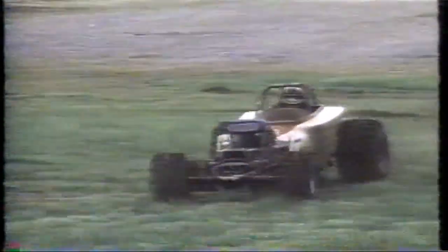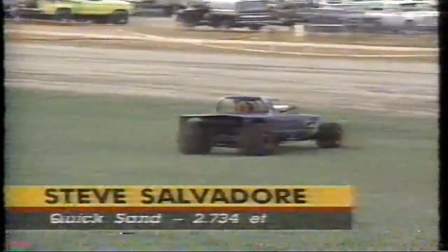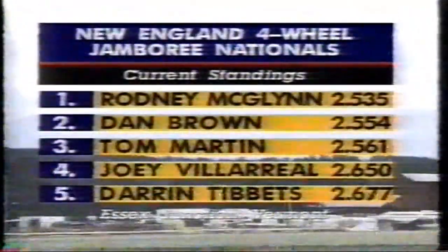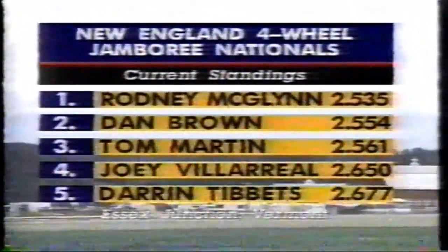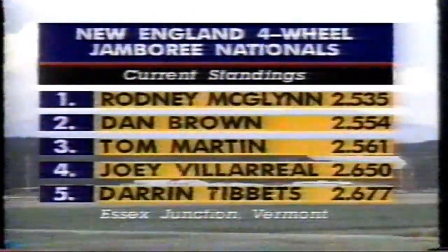Brown a 2.55 with a 4. It's a good number. Salvador a 2.73. Not bad at all for the first time in the vehicle, Tom. Dan Brown's 2.5 should put him in the number 2 spot. As we look, there's Rodney McGlynn with a 2.53, Dan with a 2.55, Tom Martin, Joey Villarreal, and Darren Tibbetts.